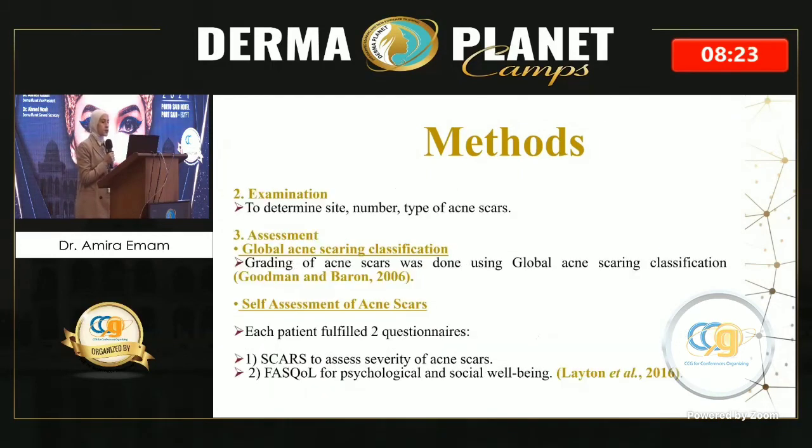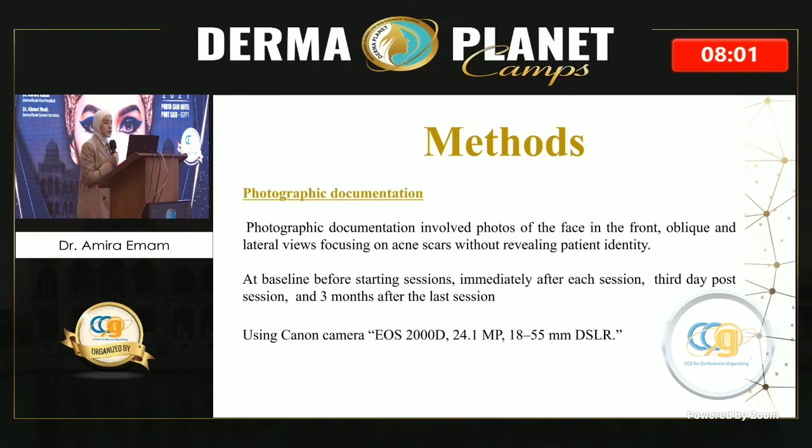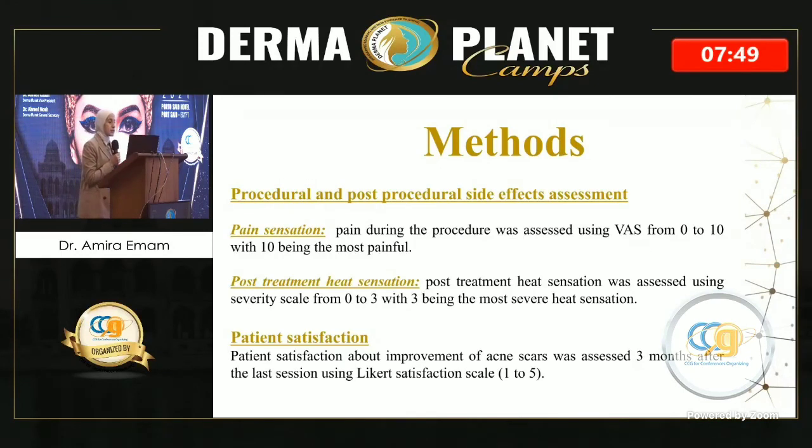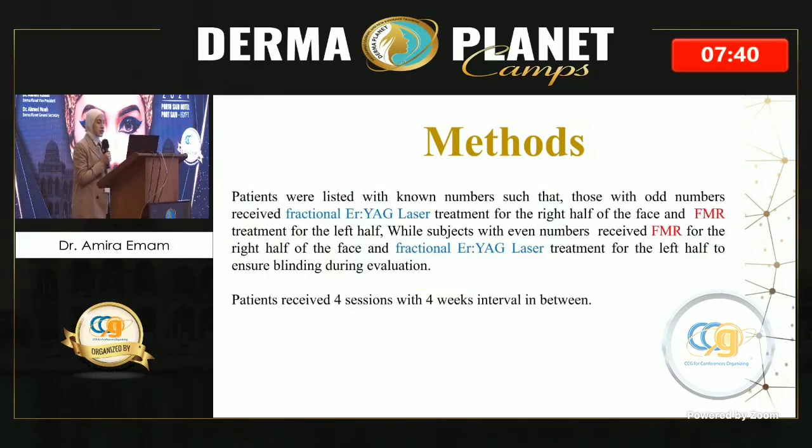Complete history was taken. Examination included assessment of the severity of acne scars, grading of acne scars according to the global acne scarring classification, and self-assessment of the patient using the SCAR questionnaire and the facial acne scar quality of life. We did photographic documentation using a professional camera, and we used OCT assessment at baseline and about 3 months after the last session. Also, we focused on side effects assessment. We assessed the pain sensation, post-treatment heat sensation, and patient satisfaction.